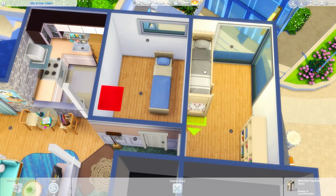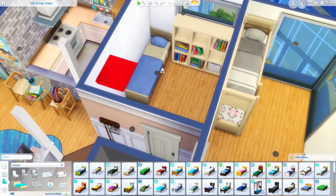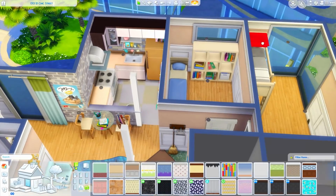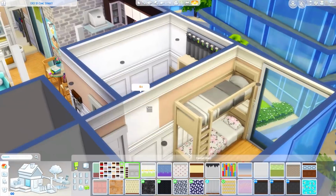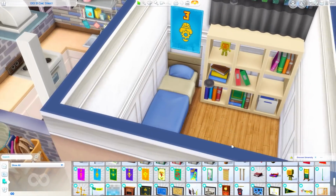Anyway, we're working on the bedrooms now. One of these bedrooms I have for a robotics student, and the other one I imagined was shared for an artist and a vet student. So this first bedroom is the robotics one. I think this one came out pretty cute. It's pretty simple and has everything you would need in here, I'm pretty sure.